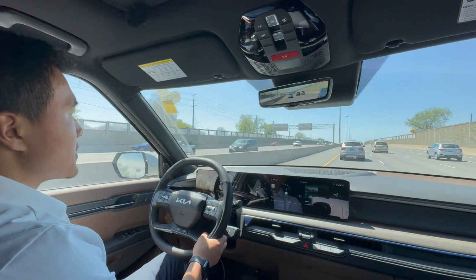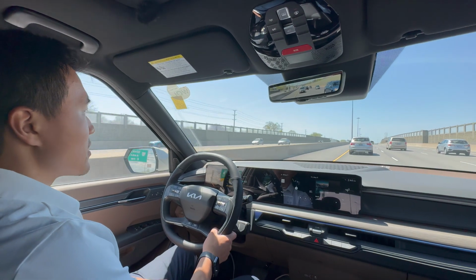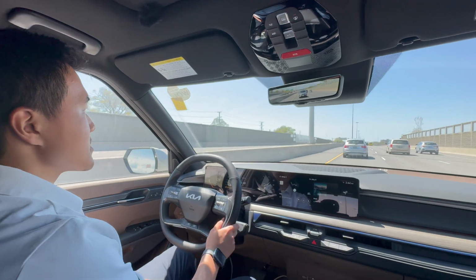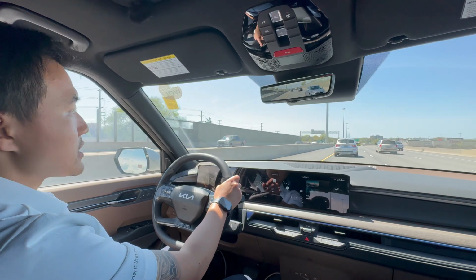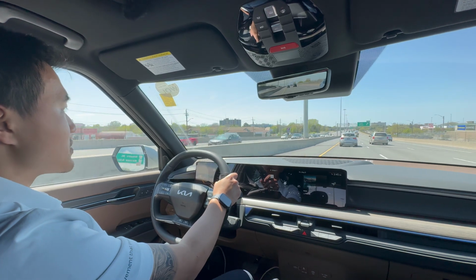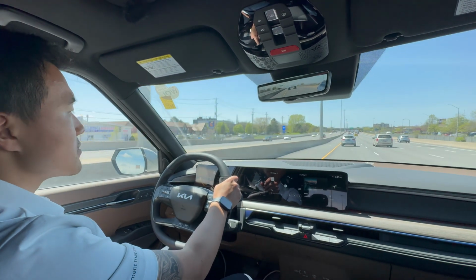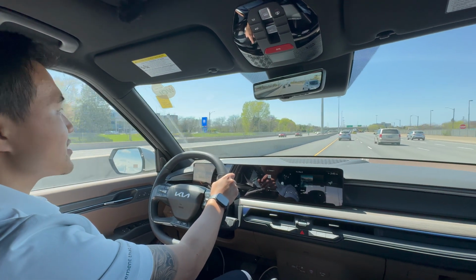Compared to a 24 or a 25 EV9, the 26 EV9 does come with a lot more features in terms of its software development, as well as its HVAC system and overall upgrades to the interior. So I would definitely look at this as a facelift more so than a full model change. I do have a feeling closer to 29 we'll get a brand new refresh of the whole platform, but for now it seems to be working.